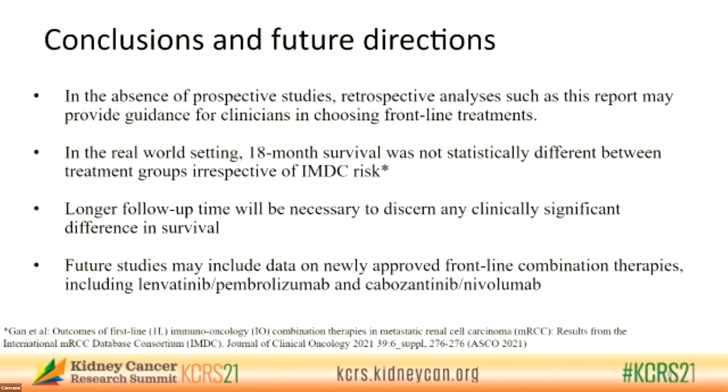We will need longer follow-up, and as we know from the discussions today, we now have Cabo-Nivo and Len-Pem available to us, and over the next year or 2, hopefully as real-world data patients are enrolled, we'll be able to do more analyses. And I will pass on to my next colleague.